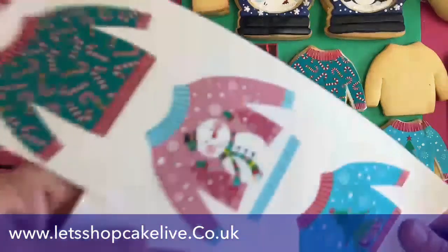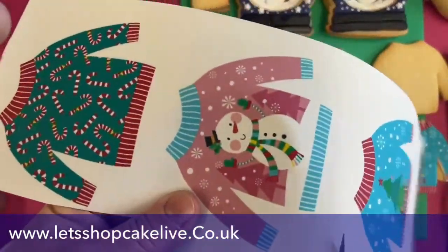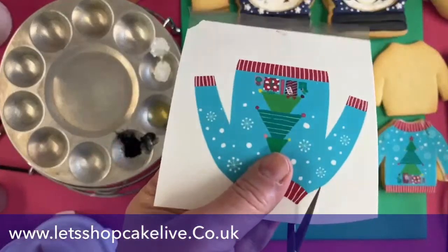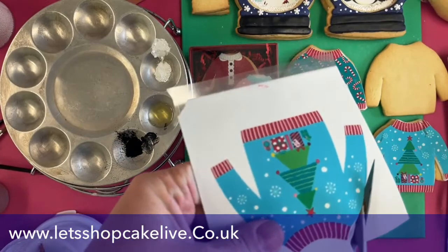So if we take hold of here's our sheet here, we can cut that one out like so. So again, these are on sheets of six. You just take hold of your scissors and cut like this.